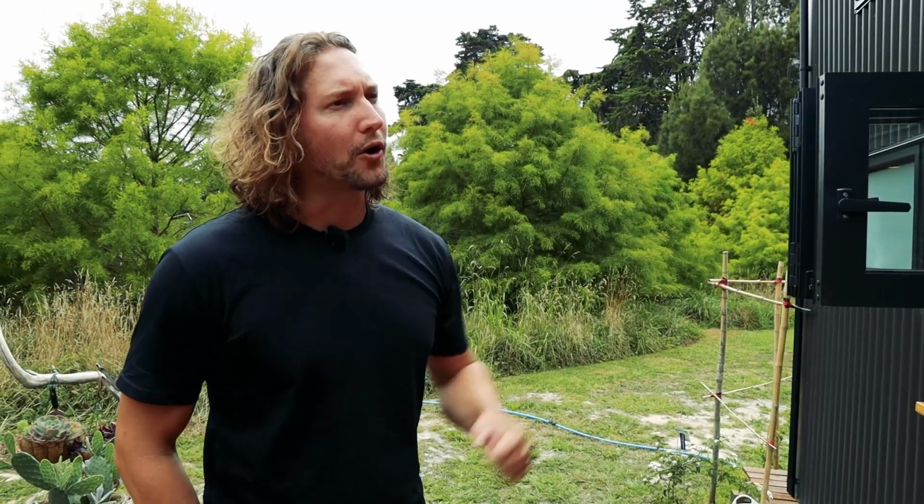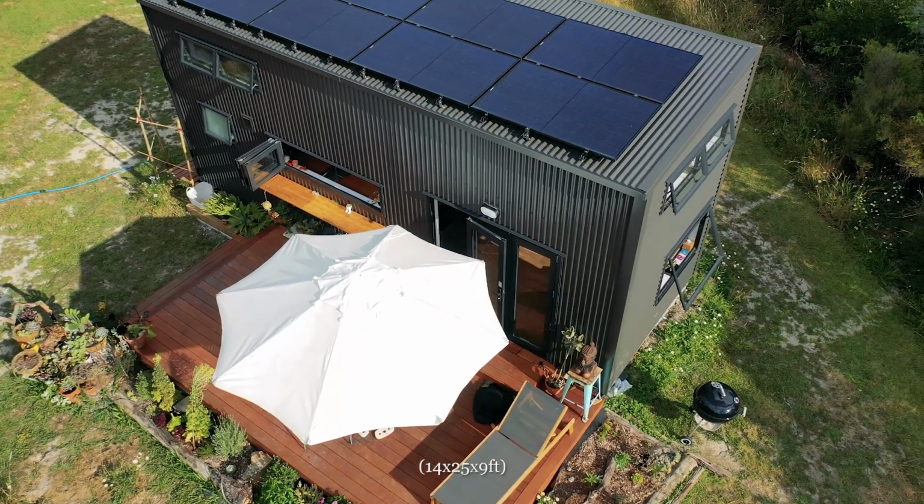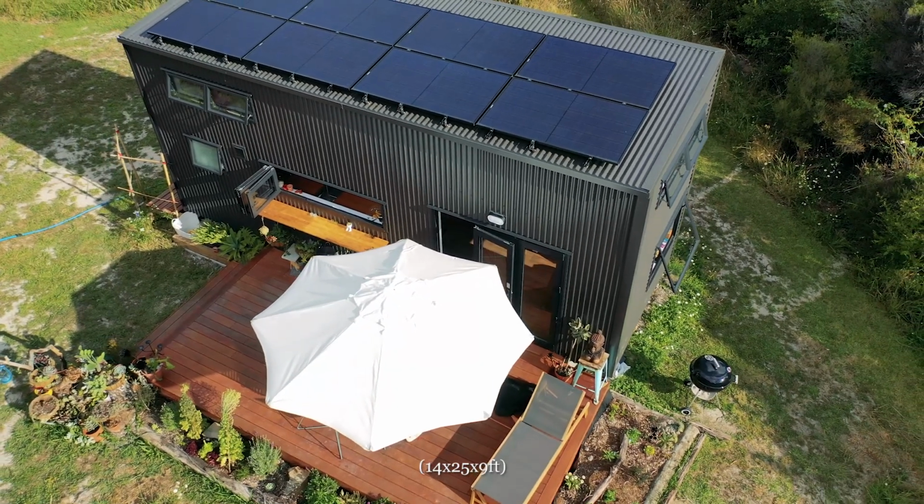So what are the dimensions of the home? It's 4.2 high, and then it's 7.8 long, and then 2.7 wide.